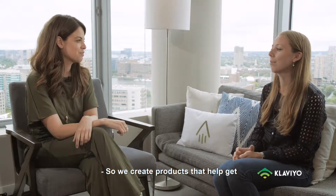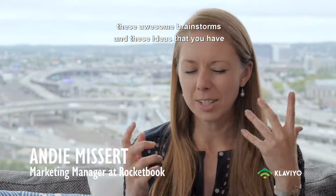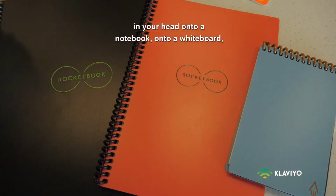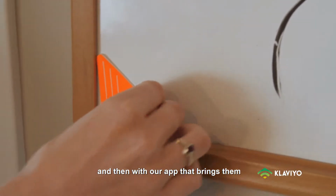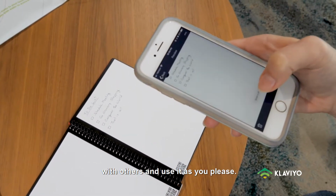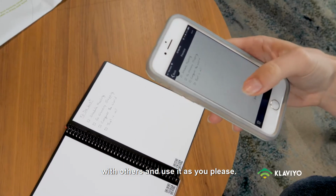So we create products that help get these awesome brainstorms and these ideas that you have in your head onto a notebook, onto a whiteboard, and then with our app, it brings them into the digital sphere so that you can collaborate with others and use it as you please.